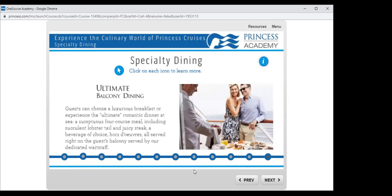Ultimate Balcony Dining. Guests can choose a luxurious breakfast or experience the ultimate romantic dinner at sea. A sumptuous four-course meal, including succulent lobster tail, juicy steak, beverage of choice, and hors d'oeuvres, all served right on the guest balcony by our dedicated waitstaff.